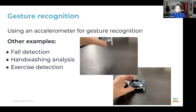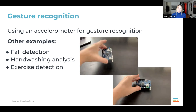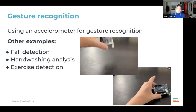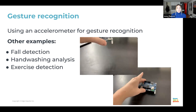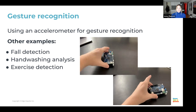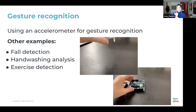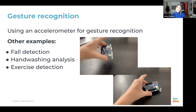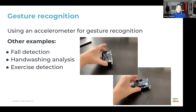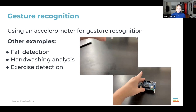Accelerometer data could, for example, detect when someone is about to fall or someone has already fallen and alert the nurses in the facility to come help them. You could also do hand washing analysis, especially in the age of COVID. Hand washing is really important. So you could use an accelerometer on a device, on a wristwatch, for example, to determine the quality of someone's hand washing based on the amount of vibration that has been coming in from the accelerometer sensor.